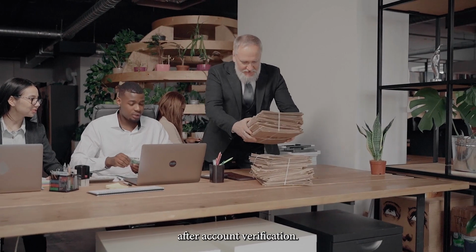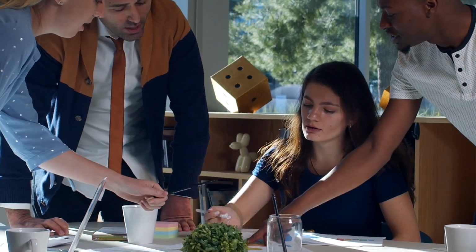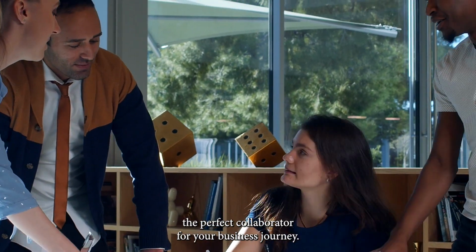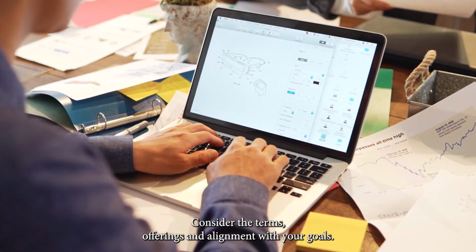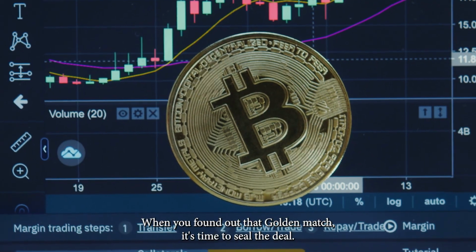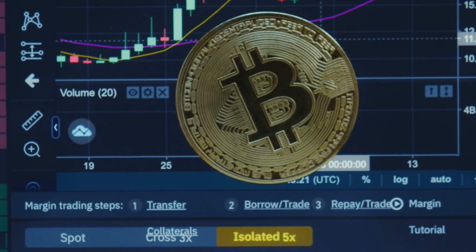Proceeding with supplier after account verification. Choosing the right supplier is akin to finding the perfect collaborator for your business journey. Consider the terms, offerings, and alignment with your goals. When you find that golden match, it's time to seal the deal.